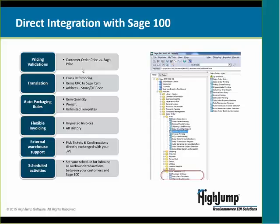Finally, our system comes built in with external warehouse support, which means if you're working with what we call a 3PL or an external warehouse that you don't maintain yourself, we support that with both pick tickets and confirmations. Those are directly exchanged with your 3PL and allow you to bring back information that you may need to close out that order and have shipping data entry populate information for the advanced ship notice from the warehouse. And the nice part is this can all be scheduled. I will go into the scheduler function, so you can set this up to run on an automated basis.